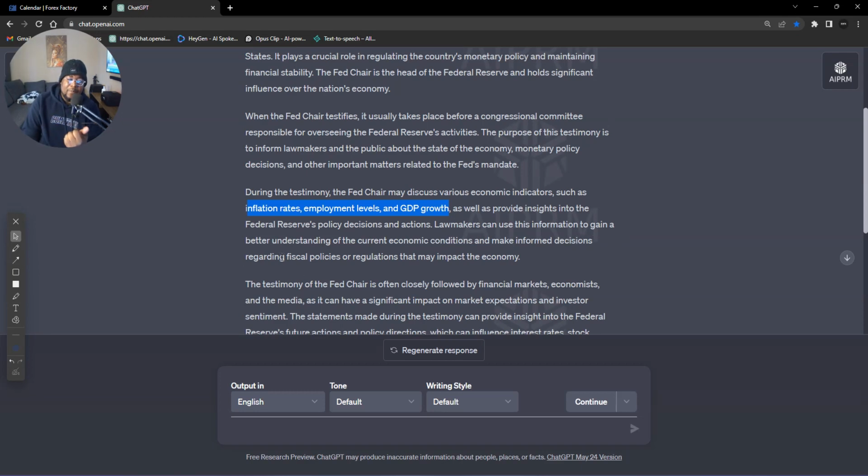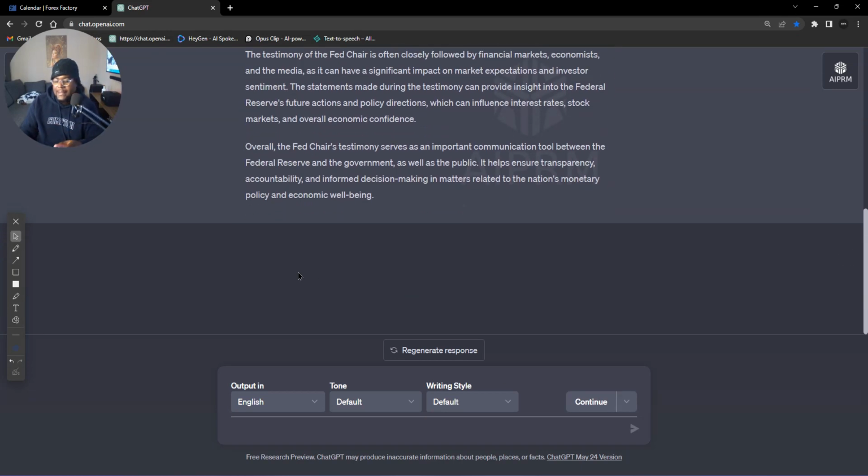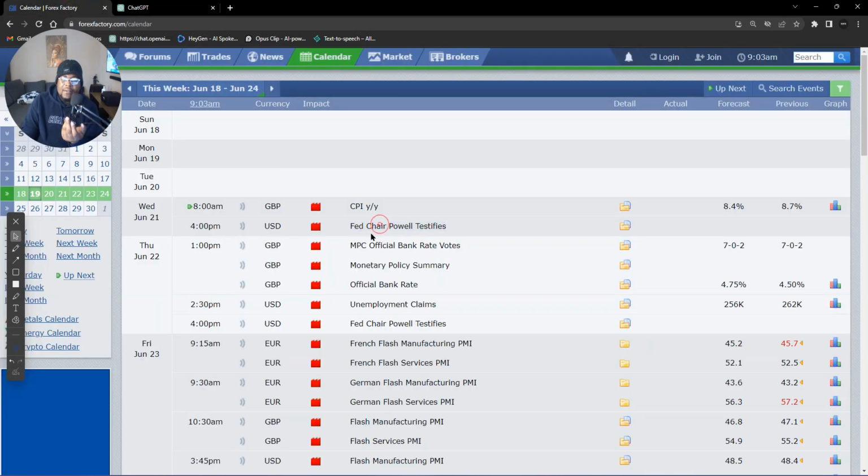It also provides insight into the Federal Reserve's policy decisions and actions, and lawmakers can use this information to gain a better understanding of the current economic conditions and make informed decisions regarding fiscal policies and stuff like that. So you can just go read this and you will understand, along with the testimony today, I think it's Wednesday, whether the inflation is going down or still going up, and we have a better understanding of whether they're going to increase the rates or not. That's where we're going to see the market starting to fly. When you check, you don't know what makes the market fly because you missed some very important information, or maybe you thought it's just testifying and it's not really important, but it's very important.